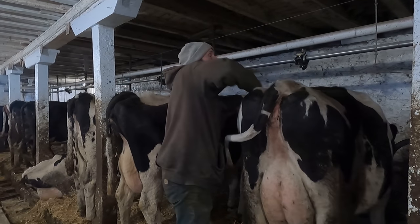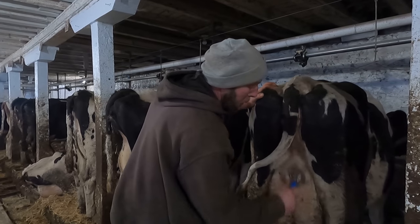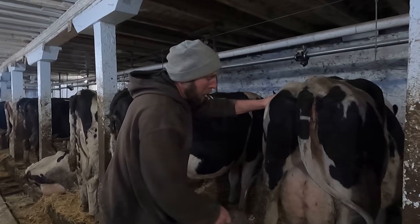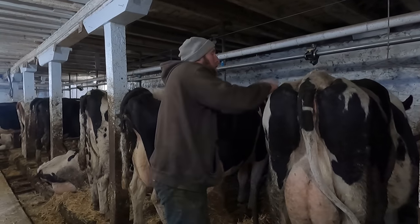Some of the Holsteins will have these big, thick tails and these huge tail heads. Typically, they were kind of built a little more like a beef cow then. It's not a bad thing. It's just not necessarily a good milking cow. Maybe she breeds better. Maybe she has bigger calves.